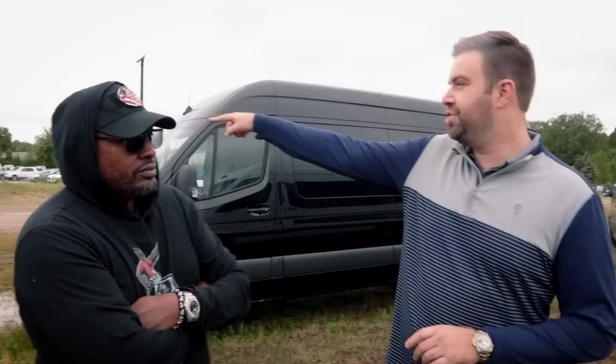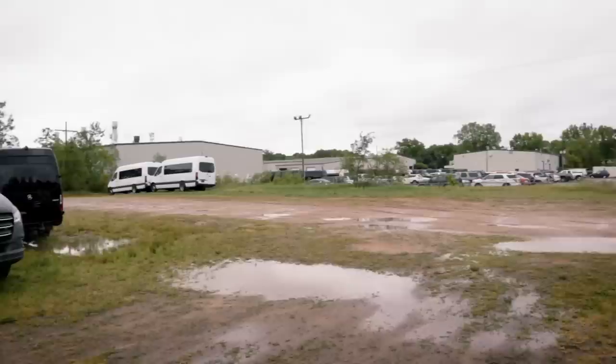This little line that you see that's empty, and there's only two out front, that's where Mercedes-Benz drops off their chassis. And as you see, we only have two to check in right now. Oh, wow. That line is usually all the way to the back fence, all the way back, where they drop them off.